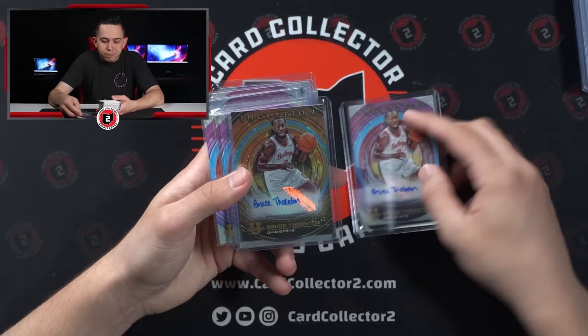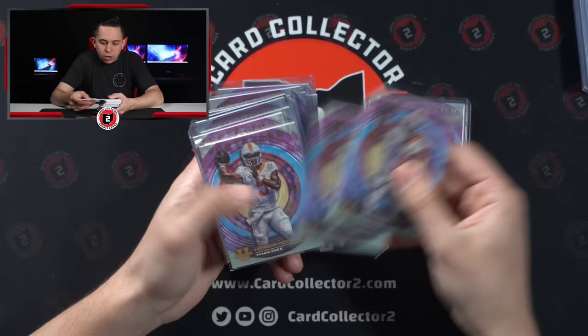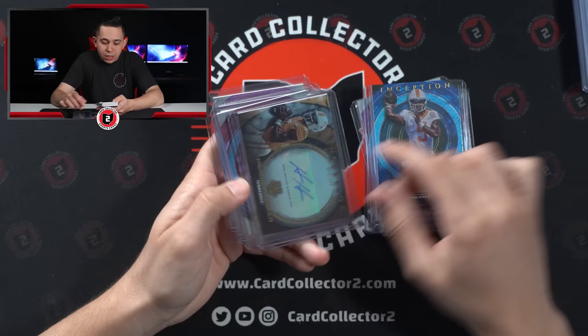Bruce Thornton auto. That's a gold to a 50. I think that might be jersey number. To a 50. That's cool. Then some Hendon Hooker base. Hendon Hooker base auto, another base auto out of 99. And then a gold horizontal auto out of 100. So, not bad for Hendon Hooker for five cases.